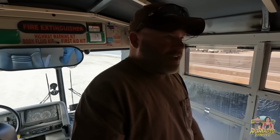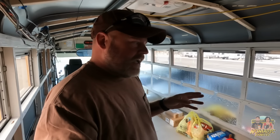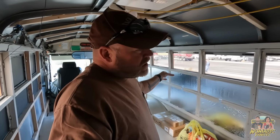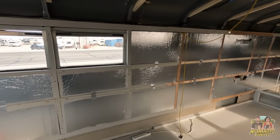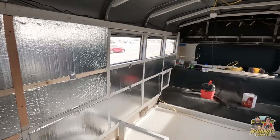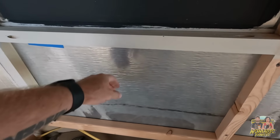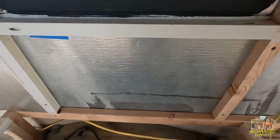But before we leave here, I want to show you, because yesterday was a long day, guys. Not hard, nothing was hard, it was just very, very tedious. One whole half of this bus is fully insulated, and you can feel it already. So what I did is, when we went to Home Depot, do I have a sheet of this to show you? I don't think so. Well, remember that this stock, we're leaving this in because this has R5 wool insulation behind it, and it works really, really well.